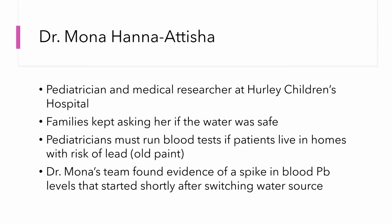And so Dr. Mona and her group went and looked at the lead tests that were being done, and it didn't take them long to discover this spike in blood lead levels that started shortly after the switch in the water supply source.